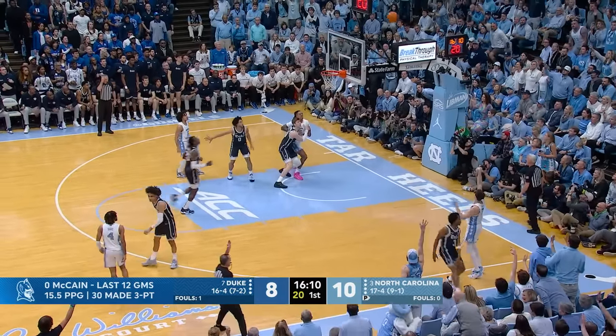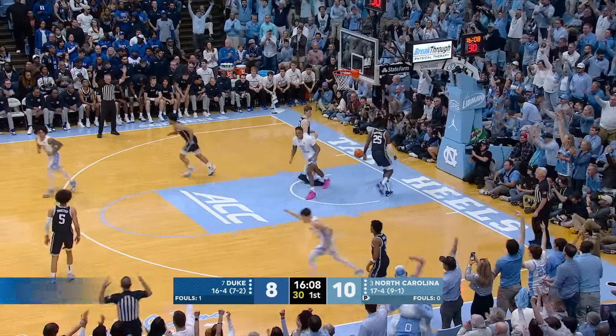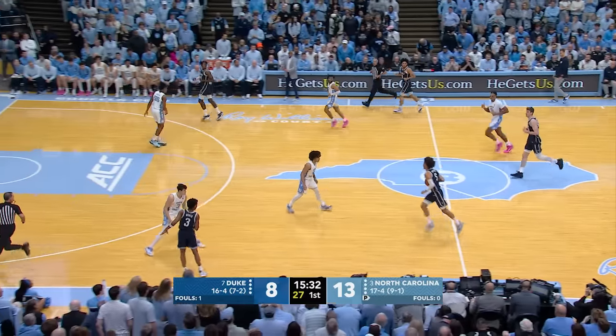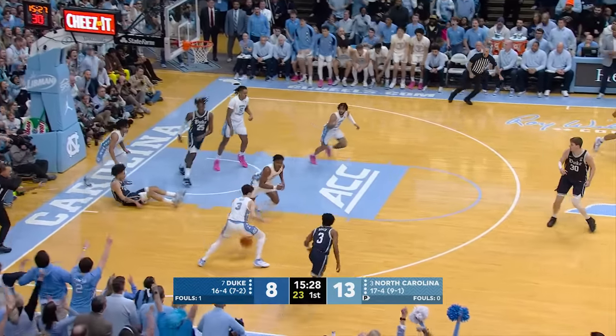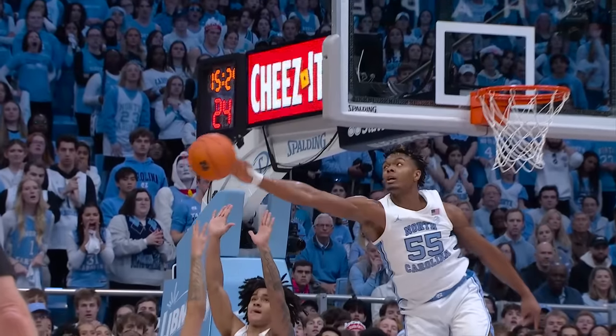Carolina the other way. Another corner three by Ryan. This one's nothing but net. Here comes Duke the other direction after the Tar Heel turnover. Proctor drives hard on Cadeau. Swatted away by Ingram. Carolina on the run.